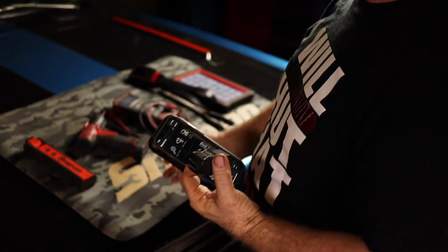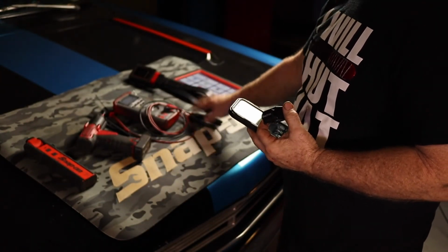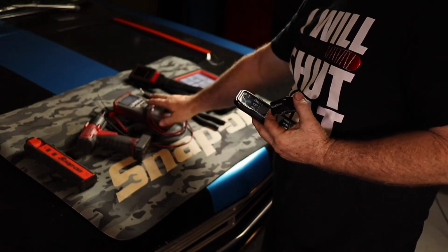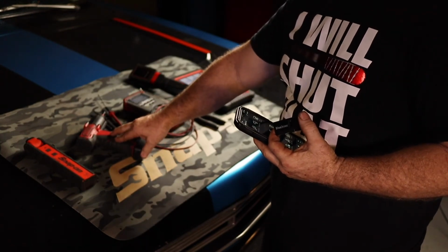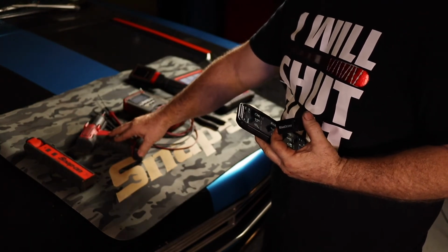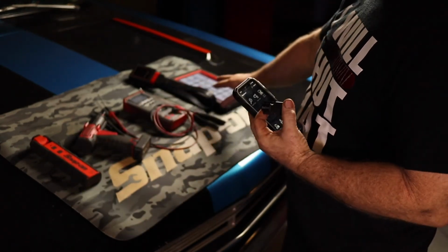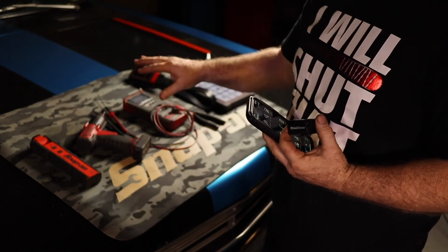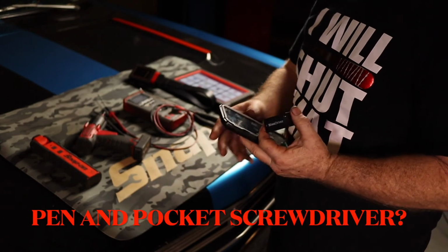But that's it, guys. These are my 5 tools. Some kind of scanner, needle nose pliers, any brand voltmeter, doesn't have to be Snap-on, some kind of powered driver for all your screws and small nuts and stuff like that, and a flashlight. Basically, without those 5 tools, that's just breaking the surface of the job that a mechanic has to do every day. But I appreciate you guys watching this video.